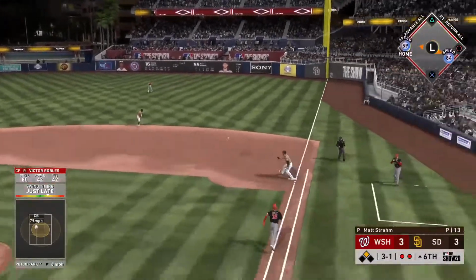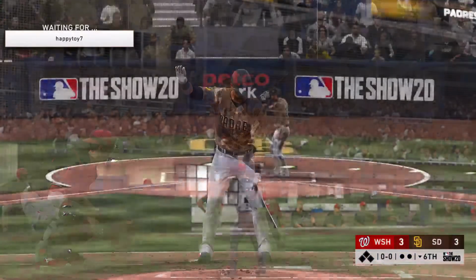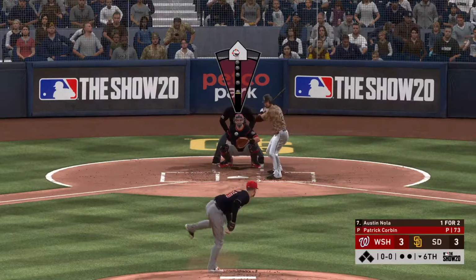Line drive snagged on a short hop. Throw in time, and the side is retired. Ready for another shot now. Austin Nova singled, homer run in his last time up. He's ready. Here's the first offering.